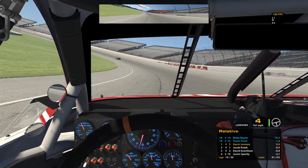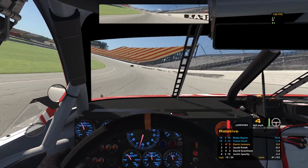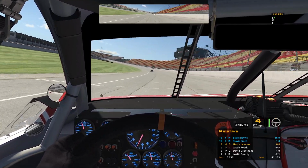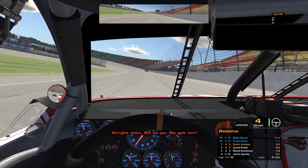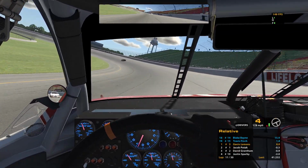That actually felt okay right there. We need to be careful getting on the seam though, and getting it loose and washing up the track. That felt perfect though. That felt perfect. Half a second back now. 20 to go. Go get him. Still 20 laps to go though. Lots of time.